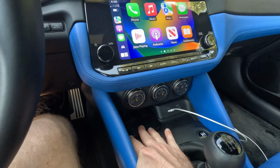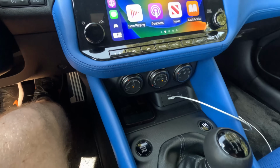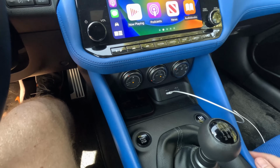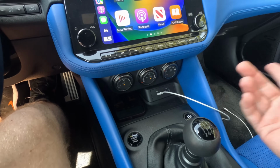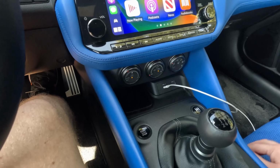Little spot to store your phone here. You can see my iPhone 14 Pro Max fits in there just fine. It is not a Qi wireless charger, just so you know. If you want to charge it, you plug it in, but I'm okay with that because historically Qi wireless chargers have not worked too well for me.